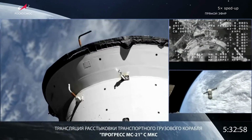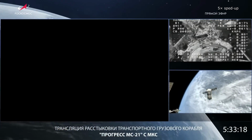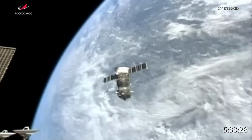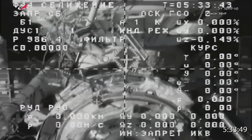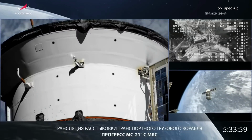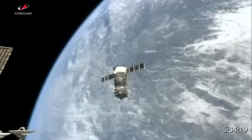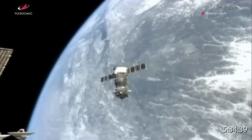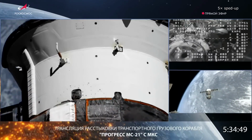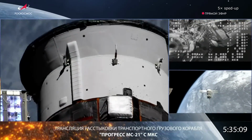Based on the available images, the ground teams had to quickly decide on the next course of action. If additional inspection was needed, Progress would be connected to the Prichal module. However, the preliminary inspection did not reveal anything serious. Therefore, after a few hours, the Roscosmos and Energia Commission decided that the connection of the ship to the station was not necessary and the mission could continue towards the demise of the cargo ship in the atmosphere.